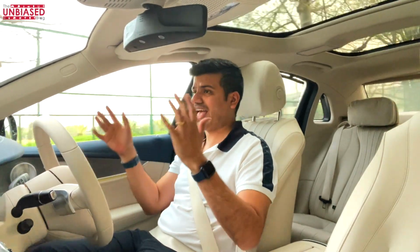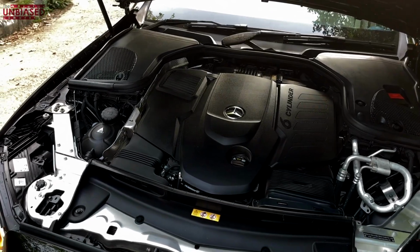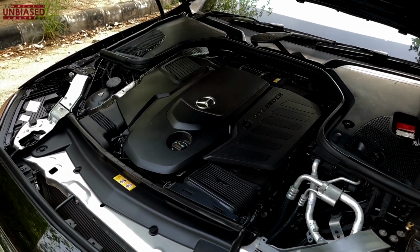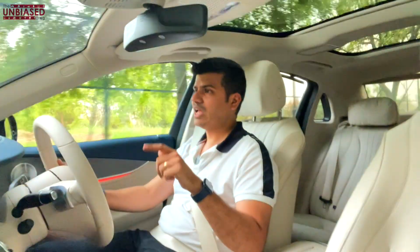Just because this is a Mercedes-Benz long wheelbase sedan doesn't mean it's a slouch to drive. It's a pleasure to drive, especially because this is the AMG line, the E350D from Mercedes, and it comes with a 3-liter 6-cylinder engine that churns out a whopping 600 Newton meters of torque. Just because it's AMG line, you also get Sport and Sport Plus modes, which really make it go fast.